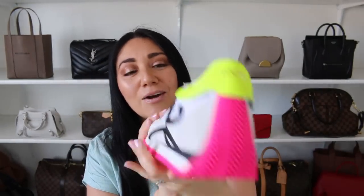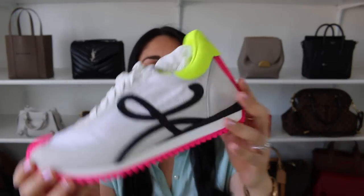I think it's a perfect color combination too. They also have these, I've seen these in a neon green and a neon orange. I believe that this is orange and the bottom is neon green. Those are fabulous too. But these are definitely right up my alley. Very, very comfortable, not heavy whatsoever.